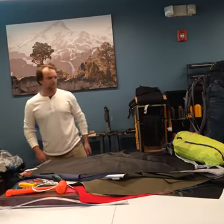And then we're going to walk over. I'll grab the camera, and we're going to check out this amazing pack wall. This is like a gear junkie's dream.